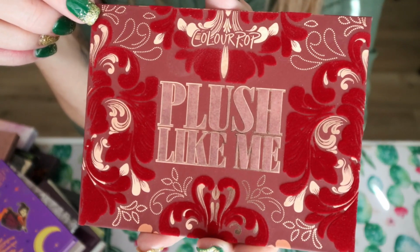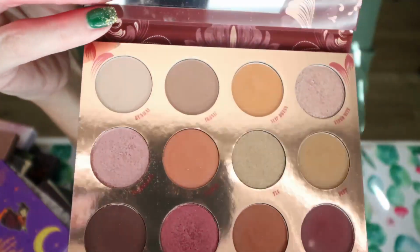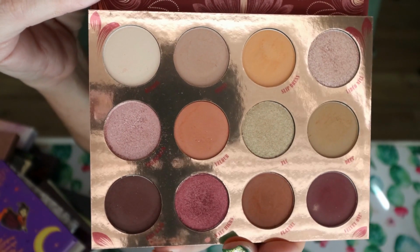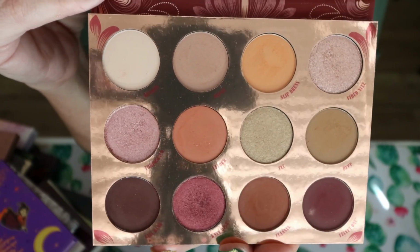Plush Like Me is a palette that was released that I picked up. I don't know why. I've only used this palette a couple of times. It did make it through my declutter this year, but this is another one that if I'm not reaching for it this next year, I'm going to declutter it. It's honestly just not a color story that inspires me.